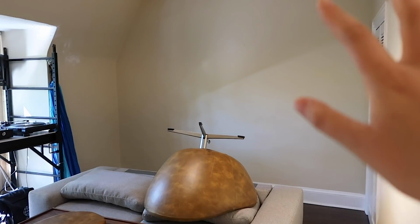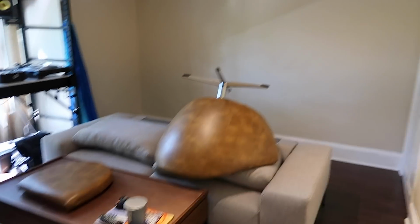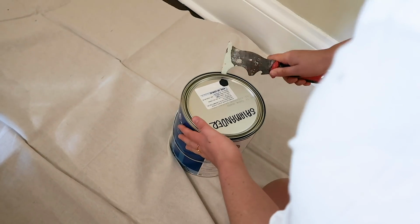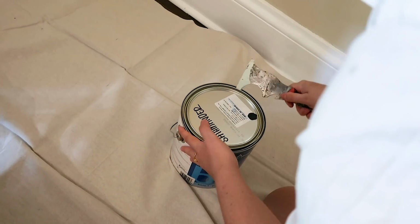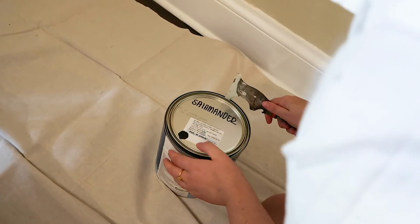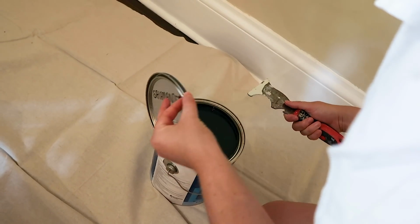This wall is the first thing you see when you walk into this room. I really want to make this room feel more like a living room instead of like, whoa, there's an office in the corner. So I thought a really great way to do that would be a dark and moody accent wall. The color I picked is called Salamander. I'm really excited about it, and it's kind of an in-between of a navy and a forest green.